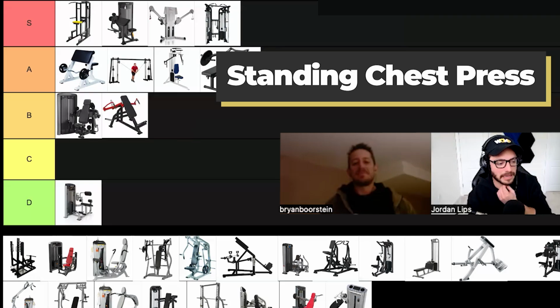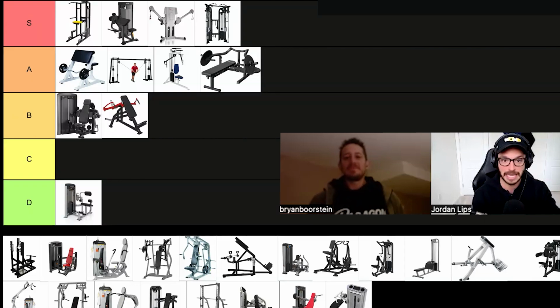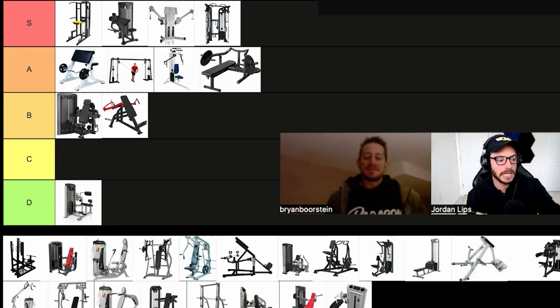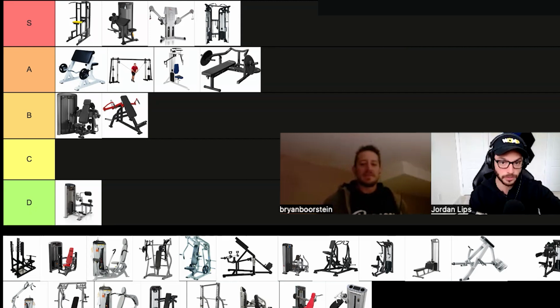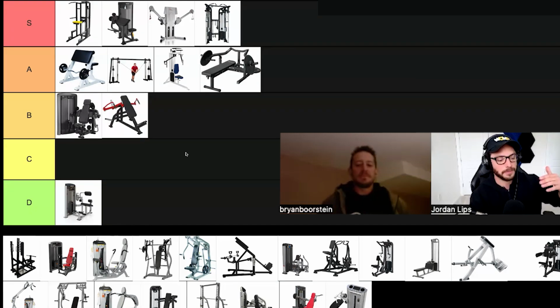The stability of that, again, I'm not a stability Nazi here, but lying down's better. I don't know why. Just make this exact machine, but let me lie down, and we might have a different conversation. I'm putting it in D tier out of anger. That said, when I say I'm putting it in D tier, if your gym only had this as your only chest press, and you have barbell pressing, dumbbell pressing, cable movements, and this thing, you will absolutely have this in your rotation, and it will be a nice addition to your pec development because of the stability and how it would complement those other things.